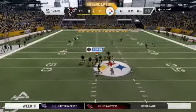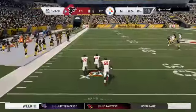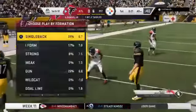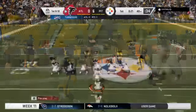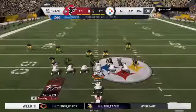After the interception, here's Goff, looking for Kelsey there, but it's intercepted. Picked off at the 24. And he'll bring it all the way back, just a yard or 2 shy of midfield. Kelsey, the intended receiver there. Well, that's a drive killer right there. Not a really confident throw either. This one was kind of up for grabs, and it's going to come down in the hands of the wrong team.